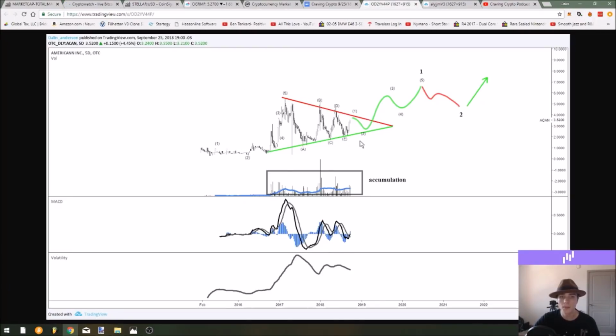So after that, we're expecting a bullish impulse wave. This is a big 1 and a 2. And then this is going to be the first subwave of the 3 wave out of that big 1, 2. So that may be a little bit confusing if you're new to Elliott waves. That's okay. You can get more information on my website or email me if you have any specific questions.